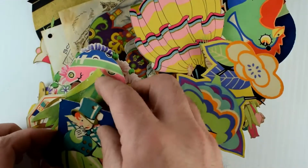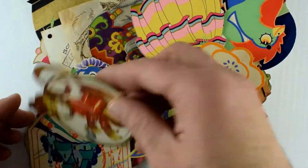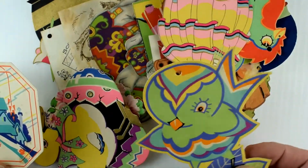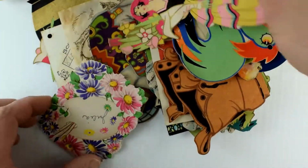I separated these out. I spent some time looking through them. Let me see if I can find. This is a better one. Something like that, I'll probably get say $8-10 for. And again, I got $15 into a huge box of this stuff, so I got literally nothing into these.